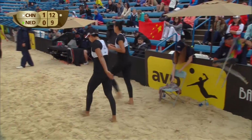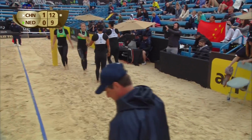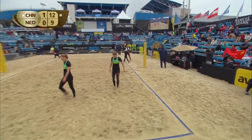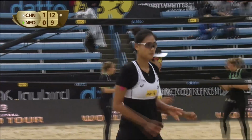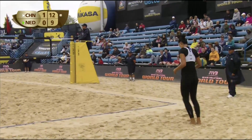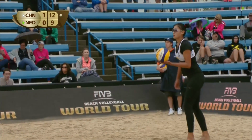Nice dash on the coffee cup there. I saw that. Here we go, coming back on the court, 12-9. Out of the technical timeout, China leading by 3. They still have their timeout to use in the second set. The Netherlands does not.